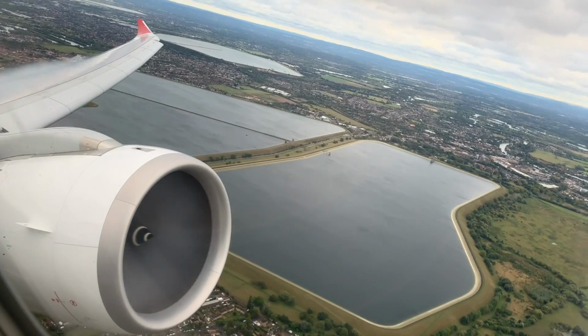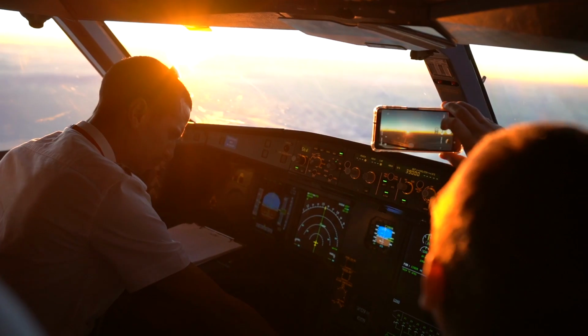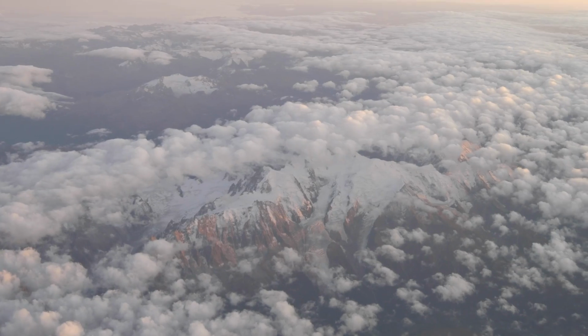Rotate. Airbus call this the airspace cabin. We're just entering Italy. We are overflying the Alps. Out the window we can see the Mont Blanc.